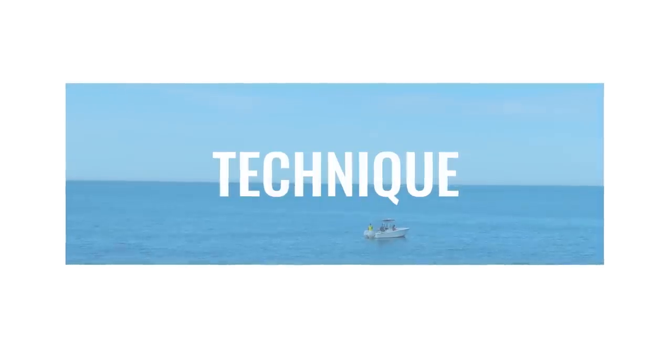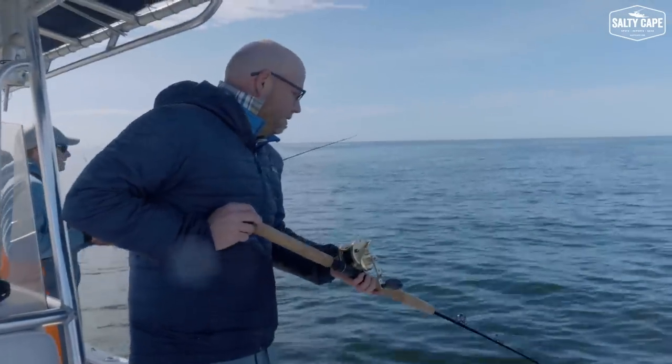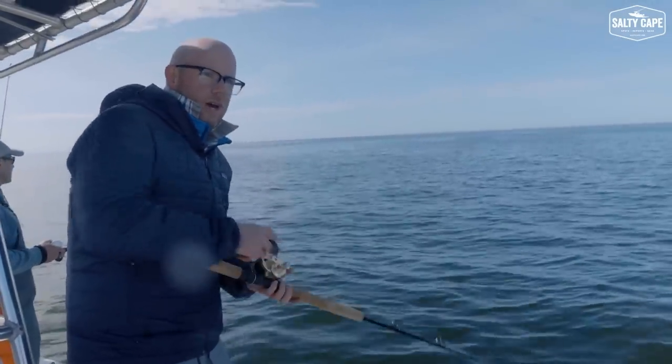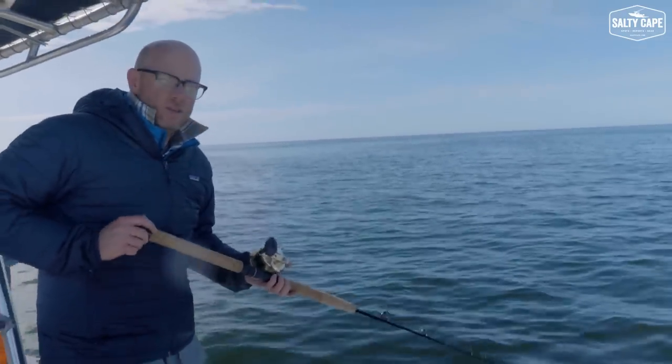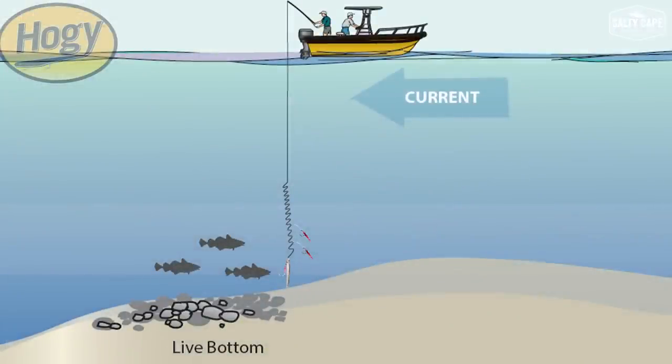So I sent my rake to the bottom. What I don't want to do is foul hook a lot of short cod with a fast retrieve. So I'm going to do what's called the twitch, well, we call it Hogy, the twitch jig retrieve. So I'm just twitching it. And you have those beaky teasers just quivering above the jig.